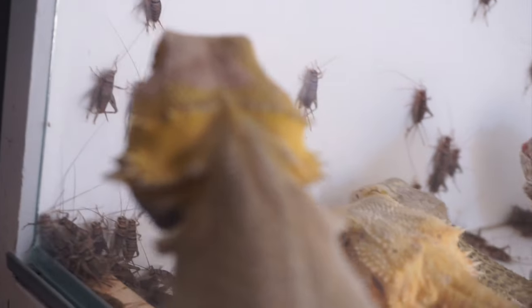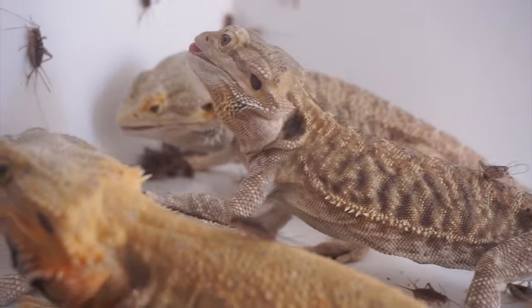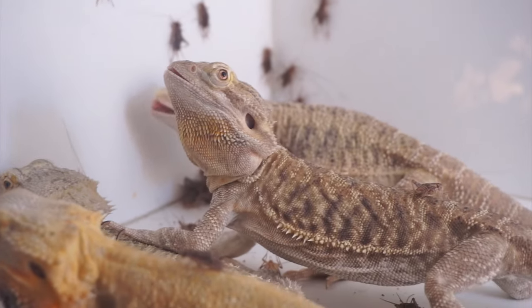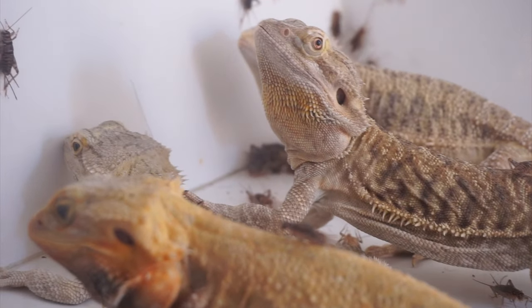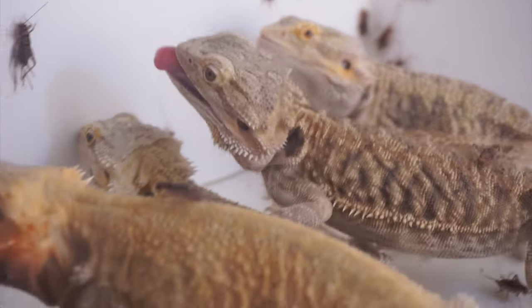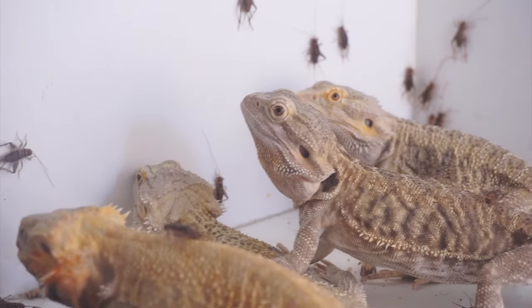This is exactly what I mean. You definitely need to make sure that you know the behaviors of your bearded dragons and all of your reptiles. I wouldn't want any of my reptiles to get hurt, but I do trust these guys, and I always keep a close eye on them when I'm feeding them and make sure nothing is going on. Definitely don't try this at home unless you know what you're doing.